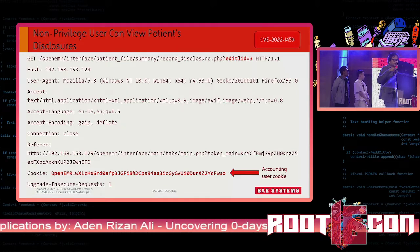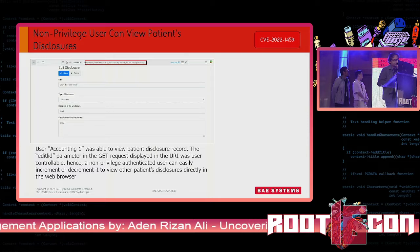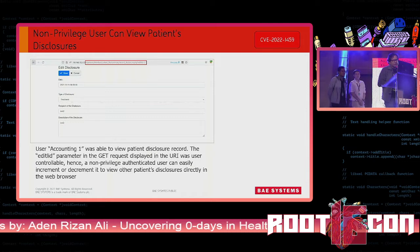And the parameter edit_lit equals 3, you can just increment that number, 3, 4, 5, 6, and so forth, and you'll be able to view other patient records. So it's as simple as opening the browser, pointing the browser to that particular endpoint, and just modifying that last parameter at the back there, the number, and just keep incrementing it, and you will be able to download patient records. Now, we were wondering why this behavior was prevalent. In fact, there are about 62 web pages or endpoints that had a similar issue.